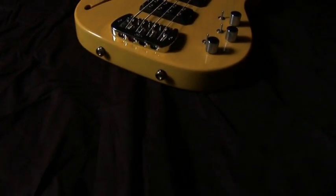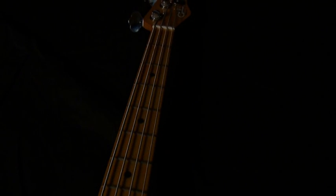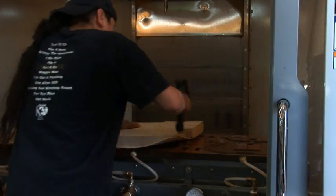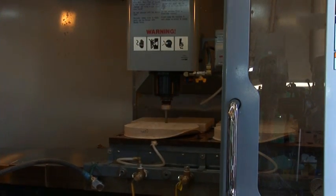Only the finest blanks are selected and passed along to the shaping department to be made into G&L necks and bodies. Only the most stable and beautiful woods graduate from curing to the woodshop. This is where blanks of fine tone woods are carefully shaped into necks and bodies for G&L instruments.